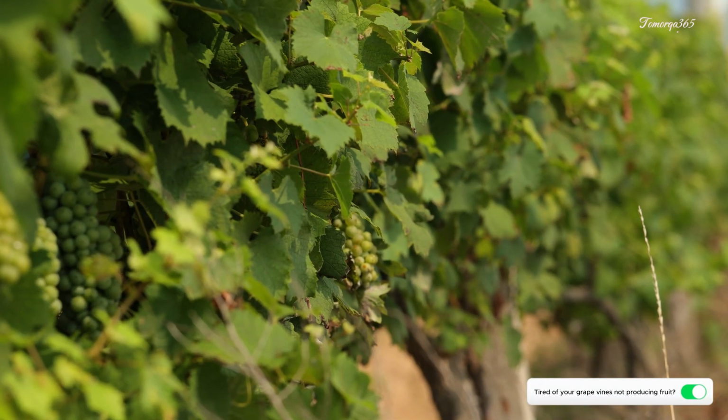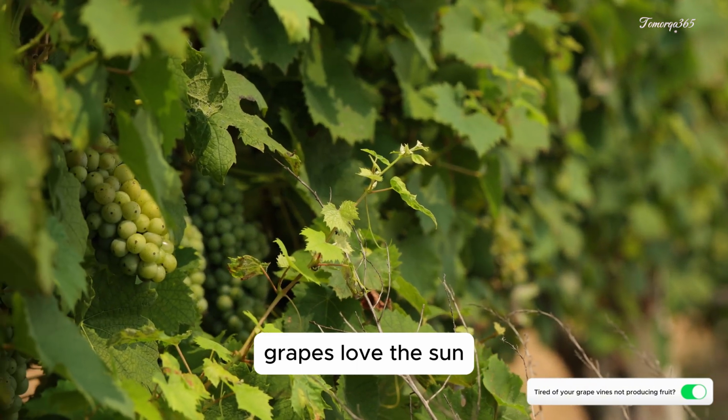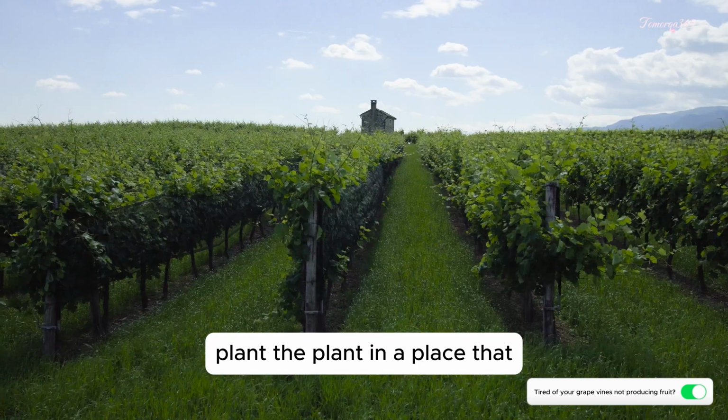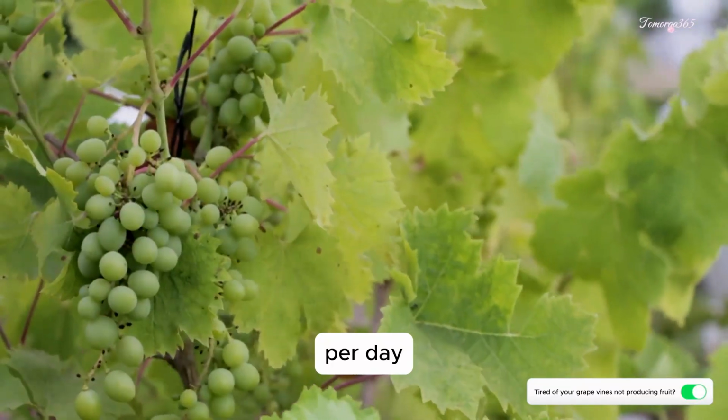Mistake 3. Planting in a place where there is not enough sun. Grapes love the sun. Grapes grown in the shade will yield a smaller harvest, and the fruit will not be sweet. Plant the plant in a place that receives at least 6 to 8 hours of sunlight per day.